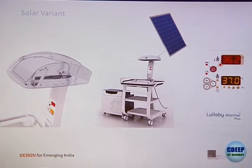This is again not a medically endorsed practice. Doctors will never say don't use doctors, right? But if you can train paramedics, the access to healthcare goes up phenomenally.